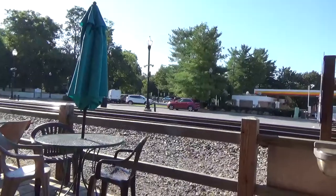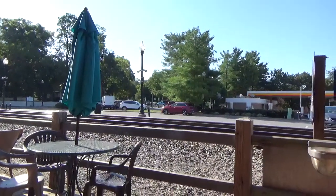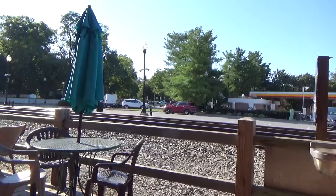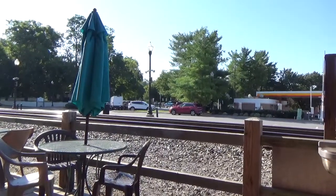CSX equipment defect detector. Milepost 2.6. Track 1. No defects. No defects. Total axle 4.24. End of transmission.